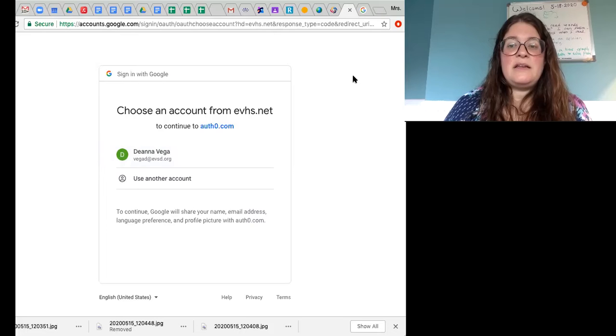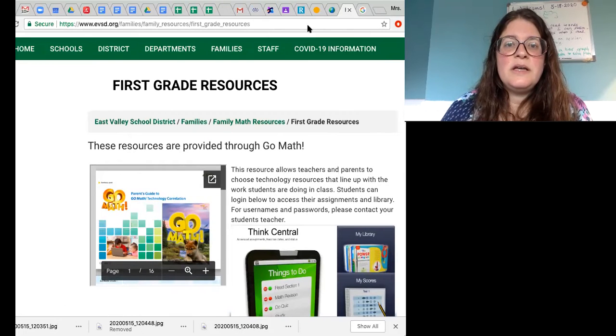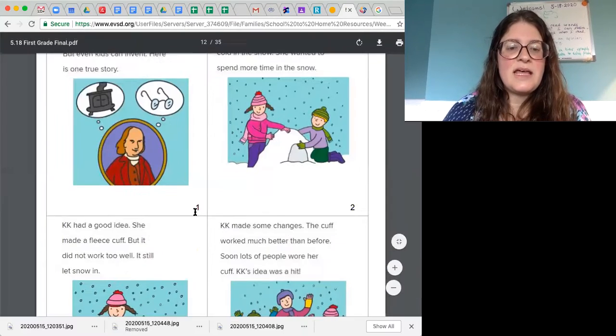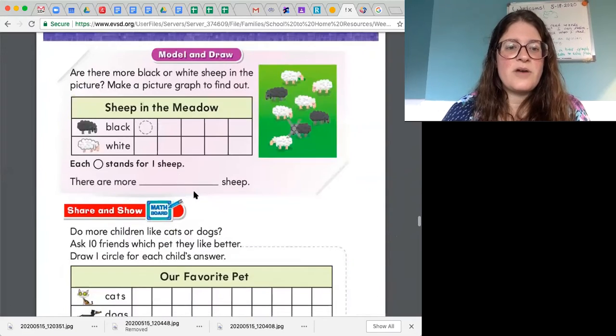So once you log in, it'll take you right to the Go Math page and you'll see the things that I've assigned for the week. Okay, but if you don't do that, that is okay, because in our packet we have some really good math activities. And I'm really excited, sorry for all the scrolling, because we're going to talk about graphing.